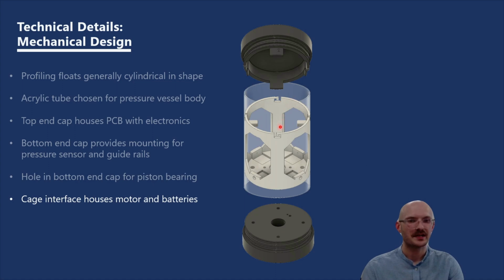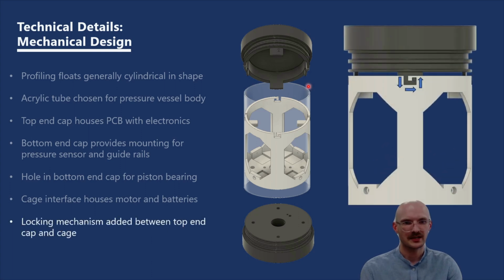And there's a cage interface right here. This cage interface is used for both mounting the motor and housing all of the batteries that power this motor. And I also designed a locking mechanism. Essentially, there's a tab that comes out on the top end cap. It slides in to lock the cage interface rigidly against the top end cap. This isn't an ideal design, and on future iterations I already have some ideas on how to improve the locking mechanism, but as of right now it's functional.